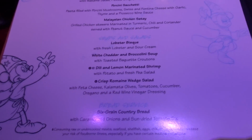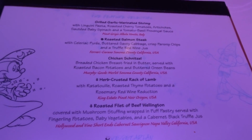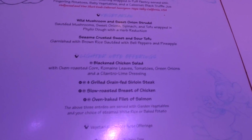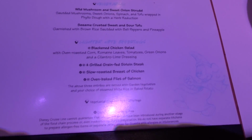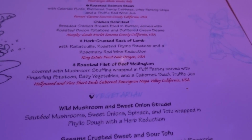I know what I'm getting. You're getting a sesame crusted tuna sashimi, aren't you? Oh, I am? She's telling me what I'm getting. I know what you like. You should get schnitzel.